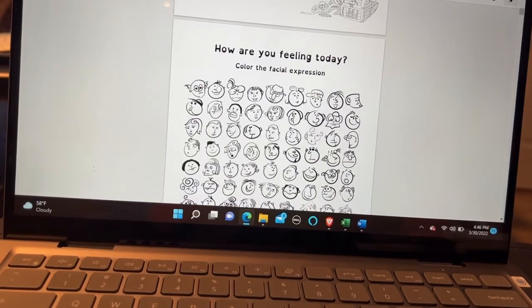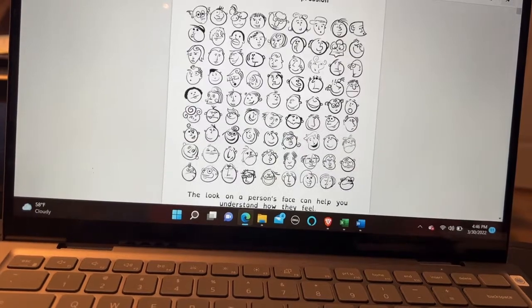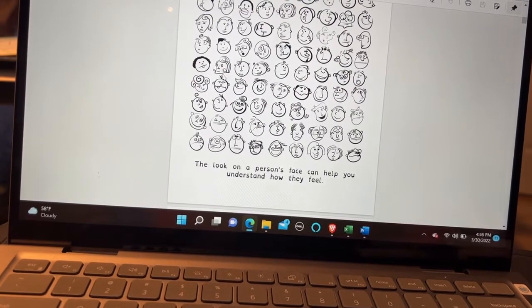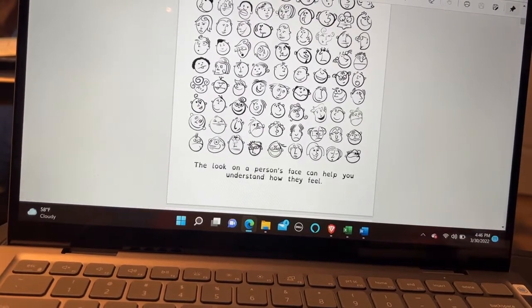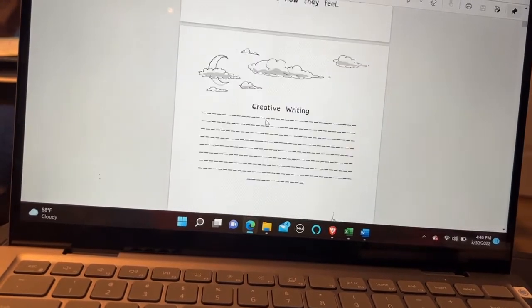How are you feeling today? Color the facial expression. This would be fun to have the whole family color one of their mood, and then they could write down who, like let's say mom is feeling like this today. I don't know if you could see my little cursor. And dad is feeling like this today. That would be fun. The look on a person's face can help you understand how they feel.